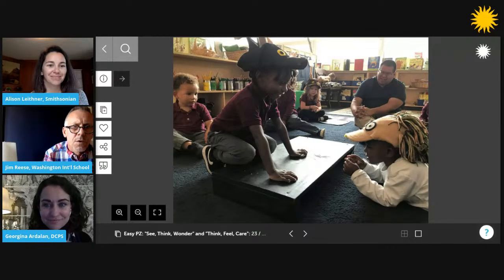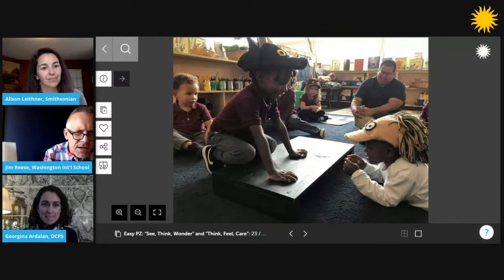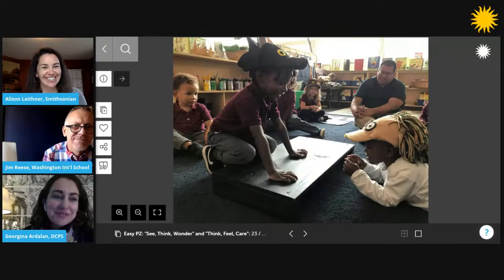Good. And does that happen early on in a year with 3-year-olds, or is it something that is happening throughout the year? It's definitely, it takes a while for 3-year-olds to catch on. So it's a lot of language building and it's a lot of modeling throughout the year.